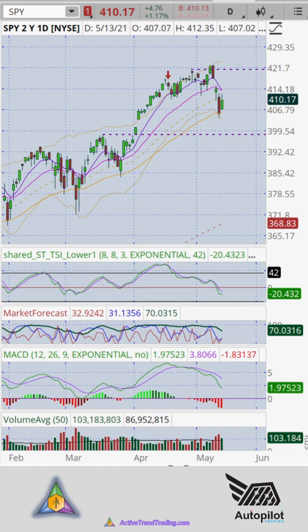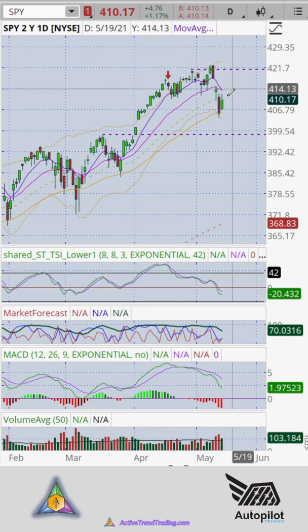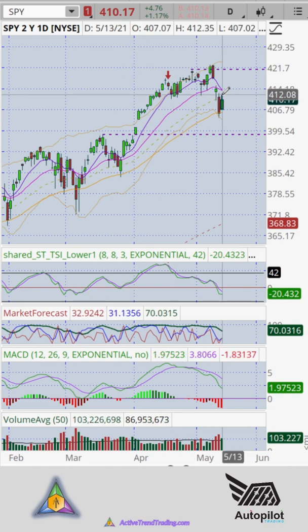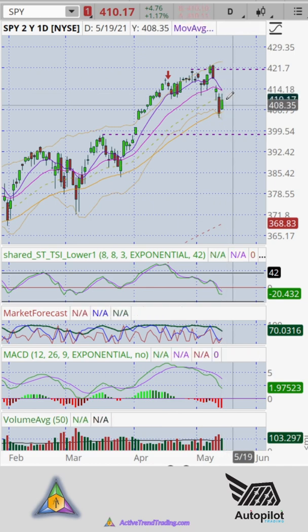So that's what we have going on with the S&P. Again, it ran into past support, which is now resistance at about the 412 to a little bit higher than 412, around that area. I will be looking for a potential to take a trade to the downside on this. We'll see what transpires tomorrow.